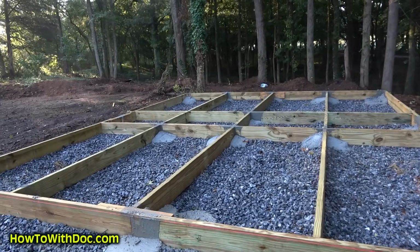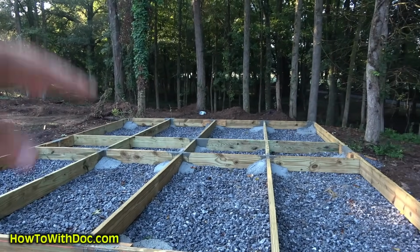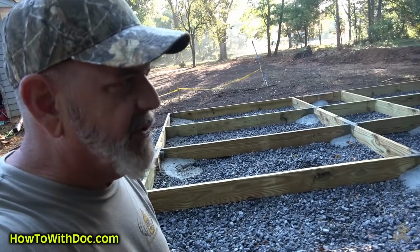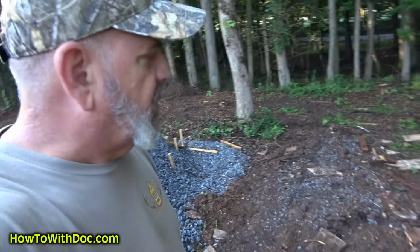Love it. I did put down a termicide treatment on this entire area, which is a 10-year termicide, because there are termites, and let me show you. It's one thing I am going to be doing today: a termite treatment around the house. I'm trying to find one of my old stakes.